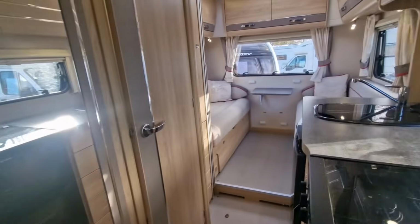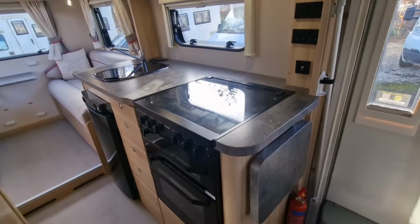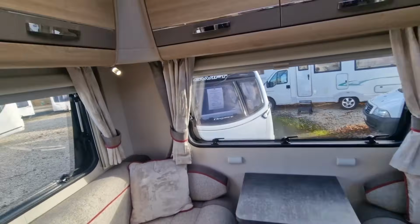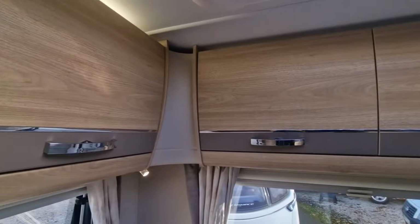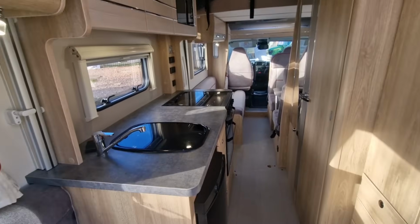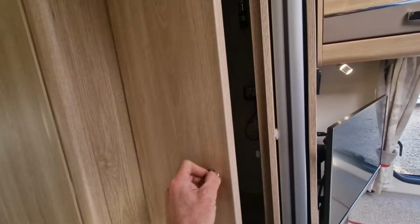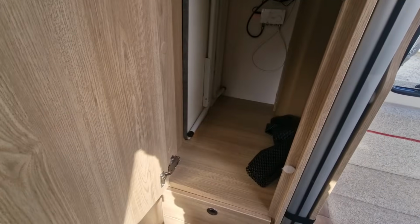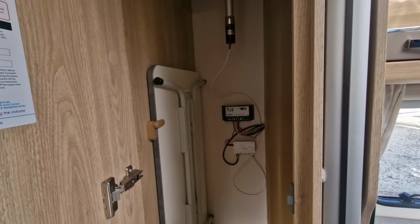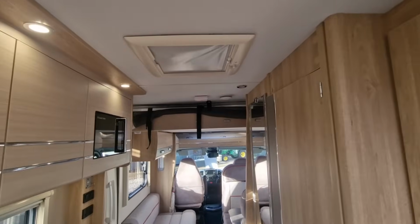So coming in, we're sort of greeted at the rear with a nice big lounge, a nice, really roomy, usable kitchen area. Coming up to the back, we've got our lovely cupboards all the way around in the top there. Again, looking then down, you can see that extra bit of length in this one, a little bit bigger. On the side we've got our wardrobes. Again, we've got the freestanding table stored in there, our aerial, our solar panel controls on there.